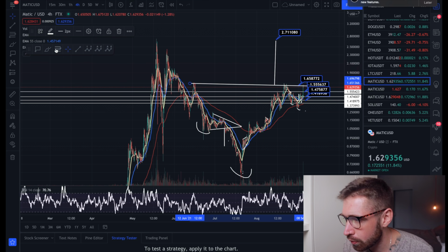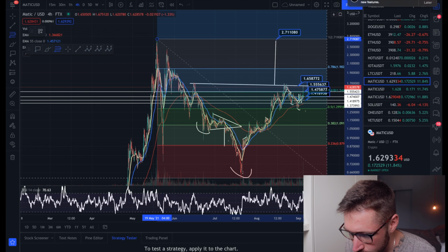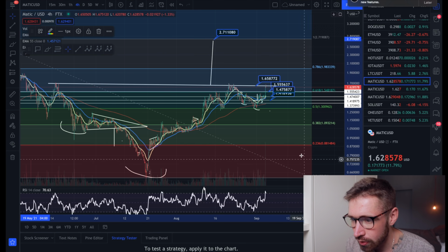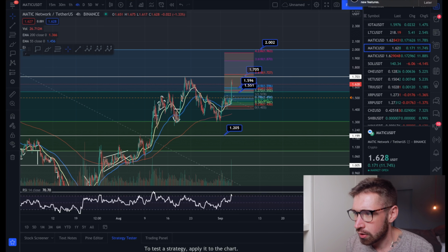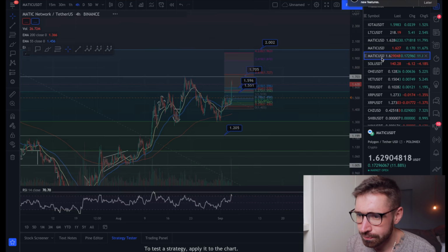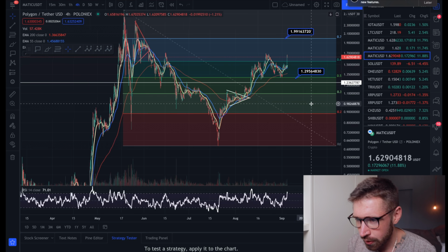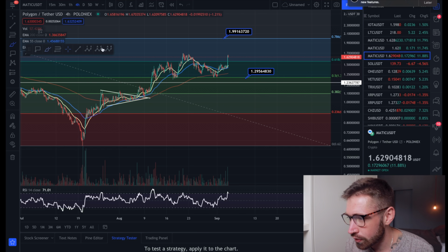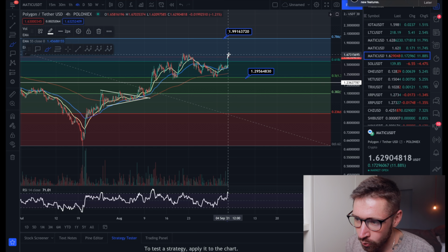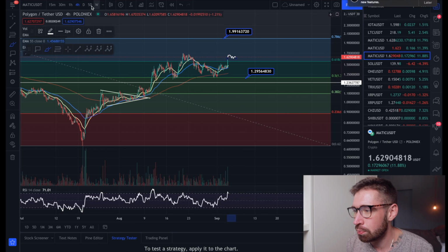If we take our Fibonacci from our all-time high down to our swing low here, you can see that we're currently above the golden ratio. I'm gonna open it up on a different chart just so it's prettier for you guys. Hold on just a sec here. Okay, perfect. So here it is. We're breaking above the golden ratio, which is a beautiful sign, guys. If we can hold this as support, we might see Matic roll over a little bit. If we consolidate and backtest it as support, that's a beautiful signal, guys.